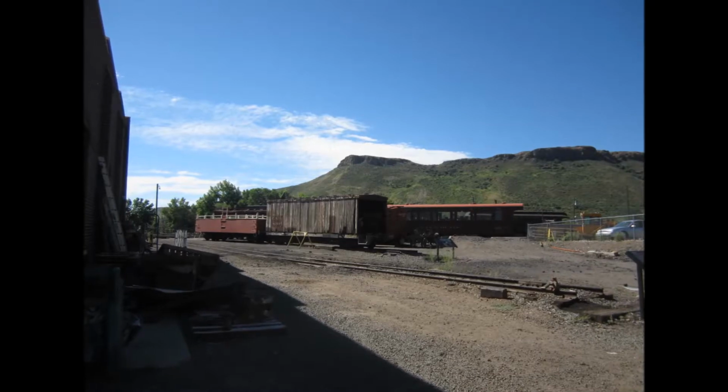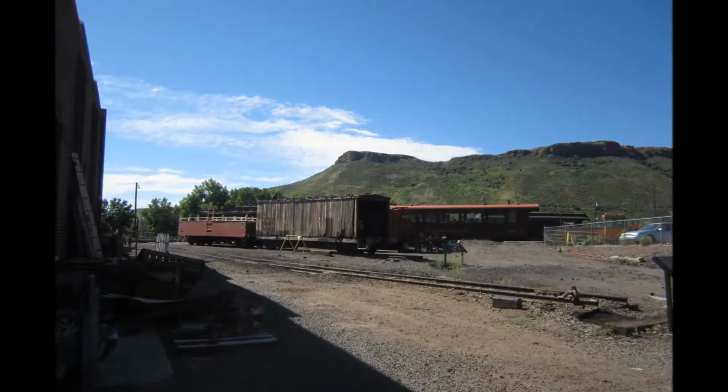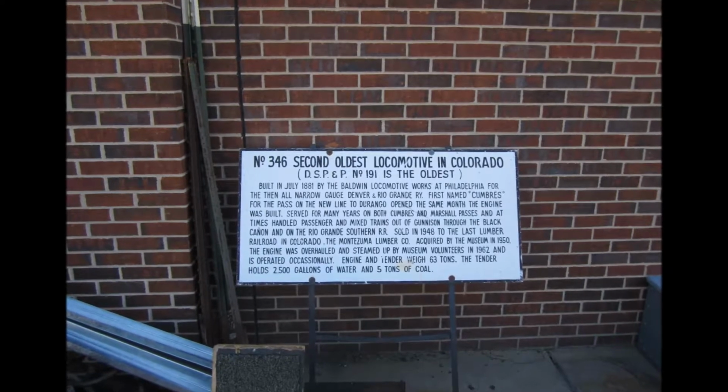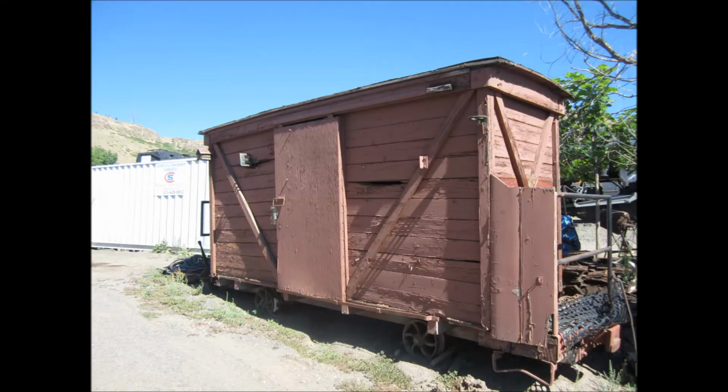There is also some equipment on display around the turntable. The sidings around the turntable have narrow gauge and standard gauge rails on them. On the side of the roundhouse is an information board of engine 346. I don't know much about this boxcar, but it looks like it was built off an old speeder trailer.